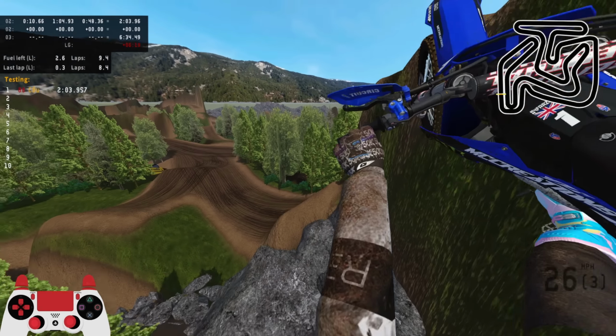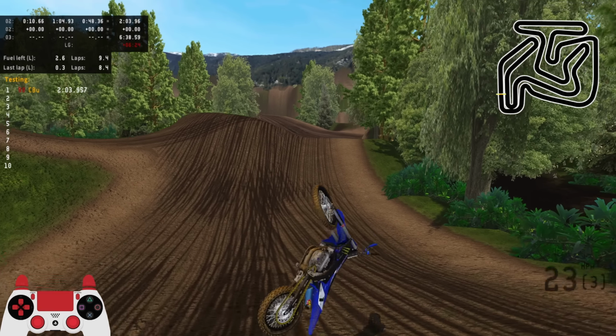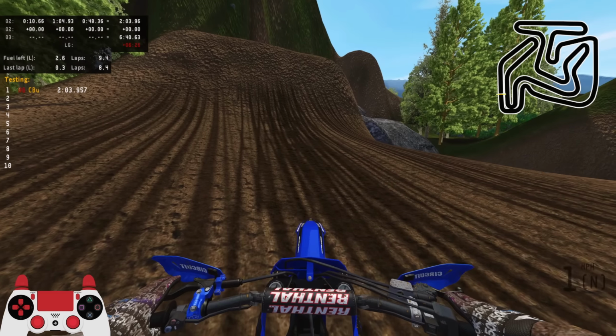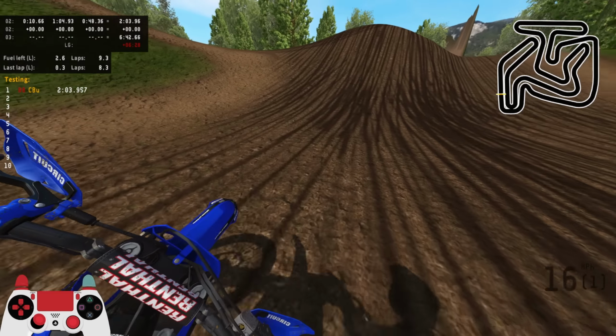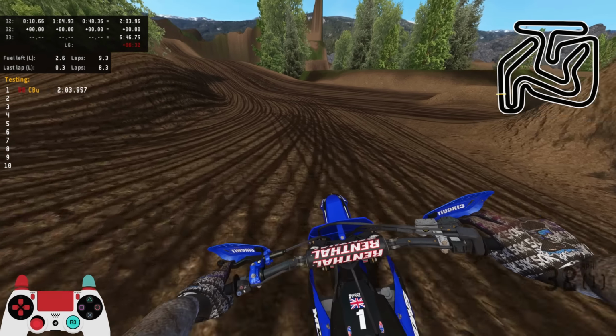What's this? It's like massive transfer. Oh my Christ. Jesus. Even if I downside that correctly, I don't know if MX Bikes physics will let me get away with that. That's definitely a bit different. Definitely a little bit unique.